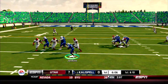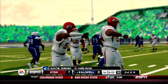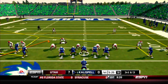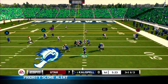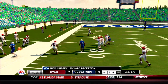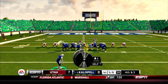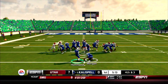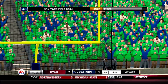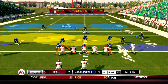Edwards has been one of the best receivers in college football this year. He's definitely in the running for the Biletnikoff Award, but Kalispell goes backwards here on this 2nd down. Austin Jenkins stopped by Johnny Gold, and that's going to create a long 3rd down. Irvin to the air, again pressure as he floats downfield, complete to Lindsey, but that is shy of the sticks, and they'll bring out the kicking team with Brandon Hammond. The freshman from left hash gets it away and gets Kalispell on the scoreboard. Now a 7-3 game as Utah takes over.